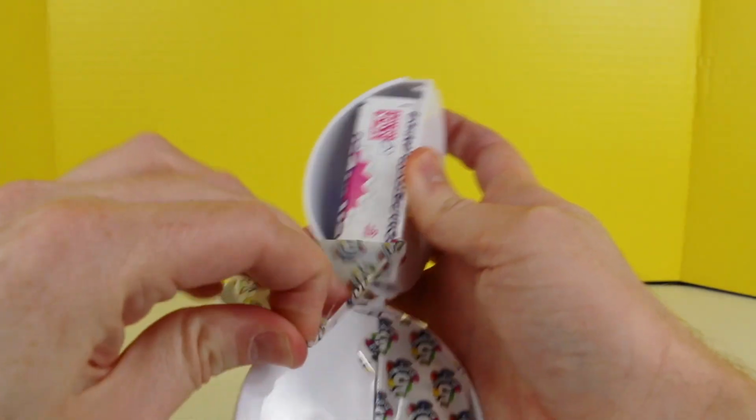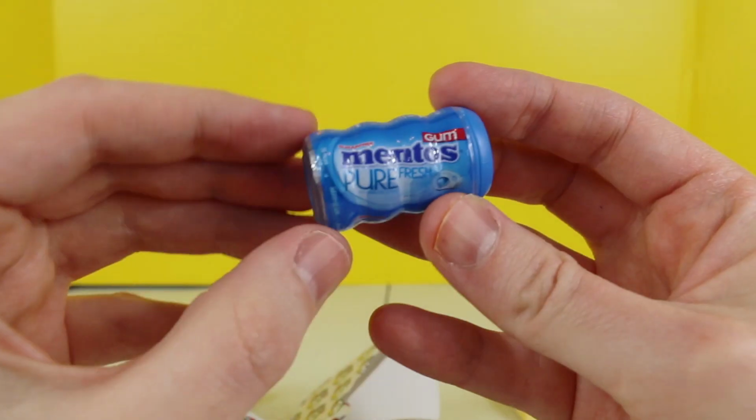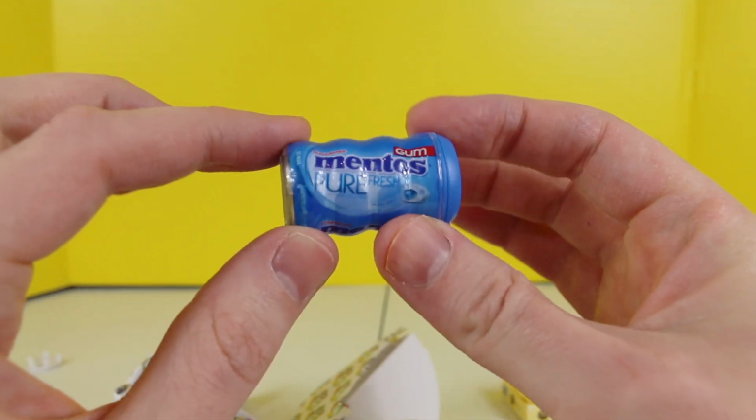And the second one we got it. Oh, here we got a checklist in here. Oh, we got Mentos. So the second thing we got is a little thing of Mentos, and these are just empty. There's nothing in here. They're just little bitty small collectibles. They're just really cute and fun to display.